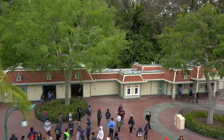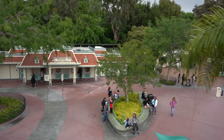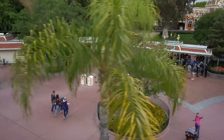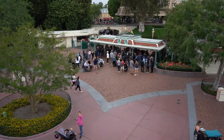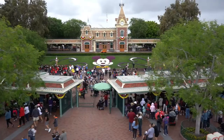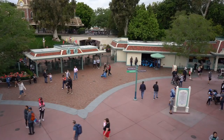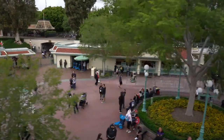Just joined us. Welcome aboard the Disneyland monorail. For your safety, we ask that you keep your hands and arms inside the cabin during our journey. Remain seated at all times and no smoking, please. We'll be traveling right through the heart of the Disneyland Resort en route to our next stop, the Tomorrowland monorail station at Disneyland.